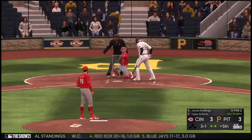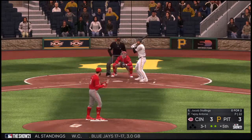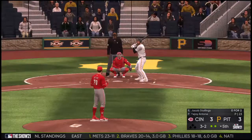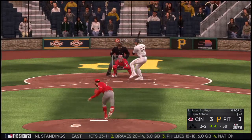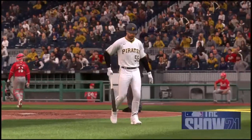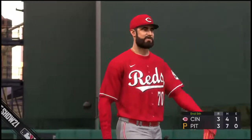And there's a strike as he'll try to work his way back. It's 3-1. Little tardy on that swing as it's well wide of first. Swing and a miss at a big breaking ball, and that's how the inning comes to an end. Down in order go the Pirates. 5 innings complete, all tied 3-3.